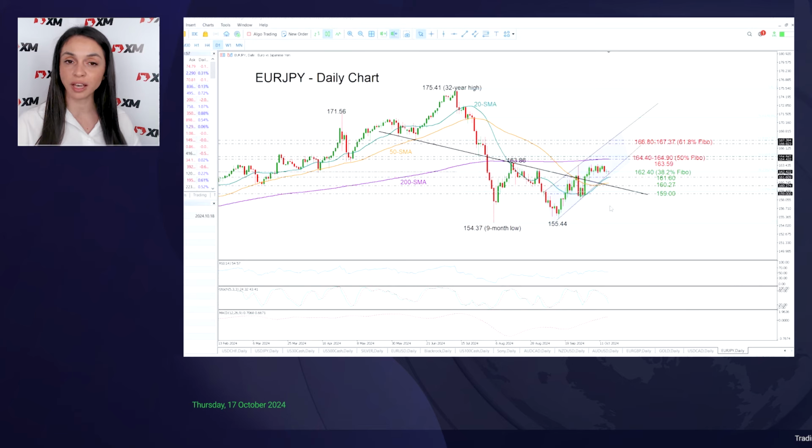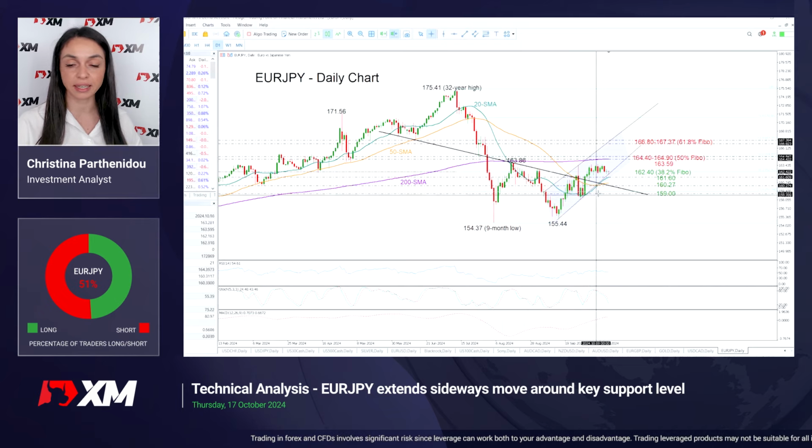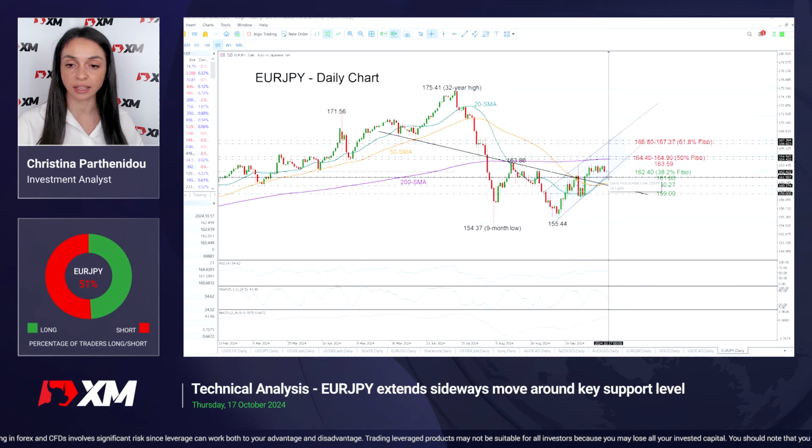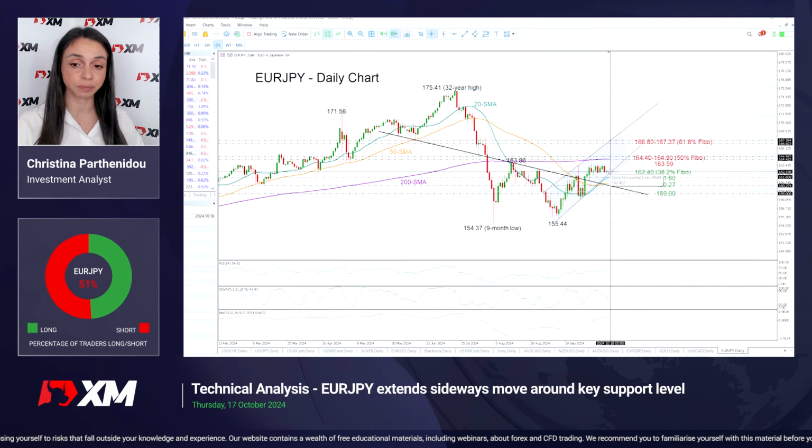Starting first with Euro Yen, we can see that the pair has been on the sidelines over the past 10 days. Basically, the euro has been on the back foot against a couple of major currencies, but against the Japanese yen it has been more stable, probably because the Bank of Japan is still uncertain about the timing of its next rate hike. So that's probably providing support to this pair, and we can see that Euro Yen has found support around this ascending trend line coming from mid-September and near the 38.2% Fibonacci retracement of this down leg at 162.40. That makes us wonder whether a new bullish wave might take place during the coming sessions.